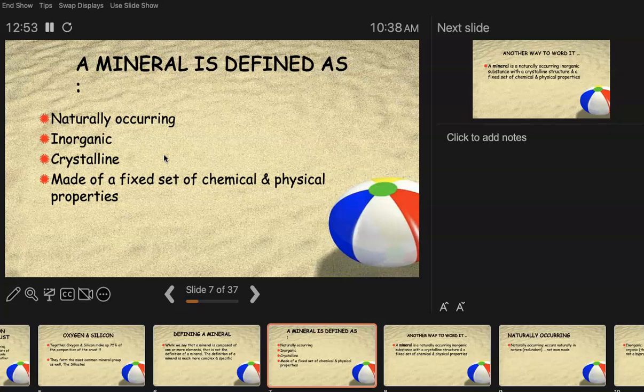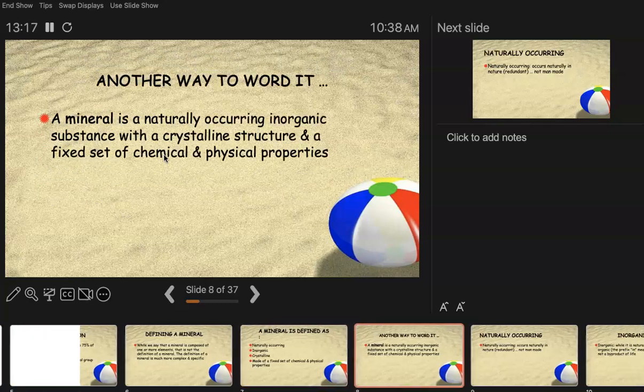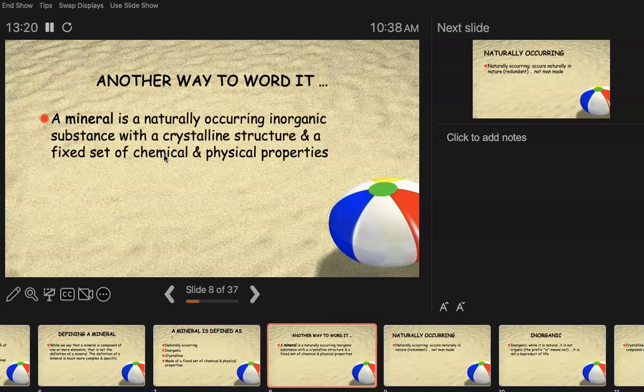So a mineral is naturally occurring. A mineral is inorganic. And we'll talk about what each of these means, don't worry. A mineral is crystalline. And a mineral is composed of a fixed set of chemical and physical properties. If you don't like bullet points, I'm going to change the slide. It's the same words. Don't freak out. There's a sentence for you. Some of you like sentences better. A mineral is a naturally occurring inorganic substance with a crystalline structure and a fixed set of chemical and physical properties. Same 4 bullet points, just threaded together. Okay?